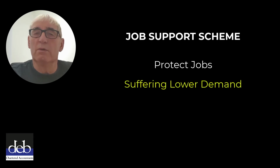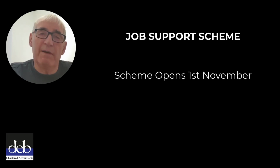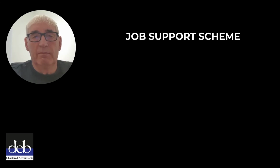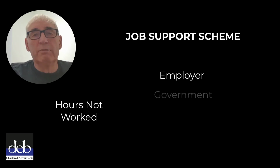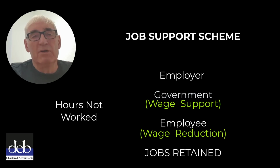The Job Support Scheme is designed to protect viable jobs in businesses who are facing lower demand over the winter months due to COVID-19, and to help keep employees attached to the workforce. The scheme will open on the 1st of November 2020 and run for 6 months. The employer will continue to pay its employees for time that they actually work. But the cost of the hours not worked will be split between the employer, the government through wage support, and the employee through a wage reduction. And as a consequence, it's hoped that employees will be able to keep their jobs.